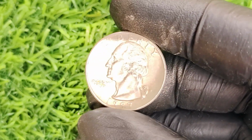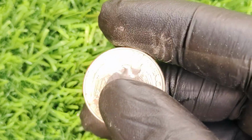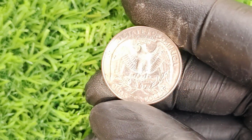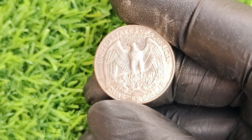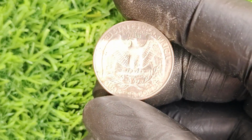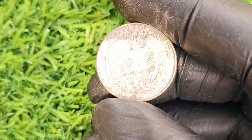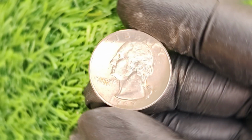And my car's not even bad. So what's the deal with this 1997 D Washington quarter anyway? Why is it worth over $1 million? That little D under the eagle's tail on the back? That means it was minted in Denver. The Denver Mint struck millions of quarters that year, but this particular high-value version is rare for a few very juicy reasons. We're talking mint state.